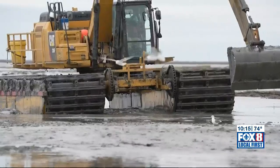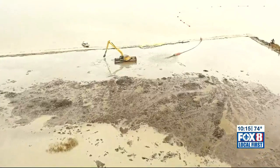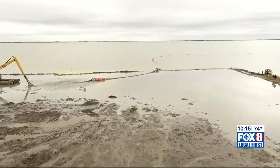A place that has been rapidly disappearing now features the newest land in New Orleans. It's beautiful, isn't it? John Snell, Fox 8 Local First.